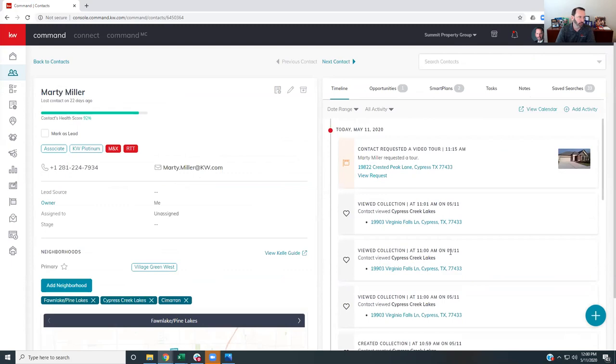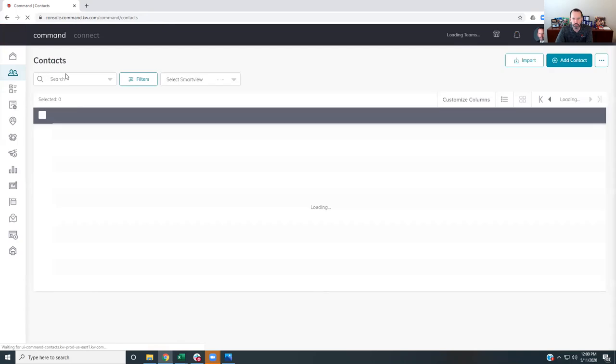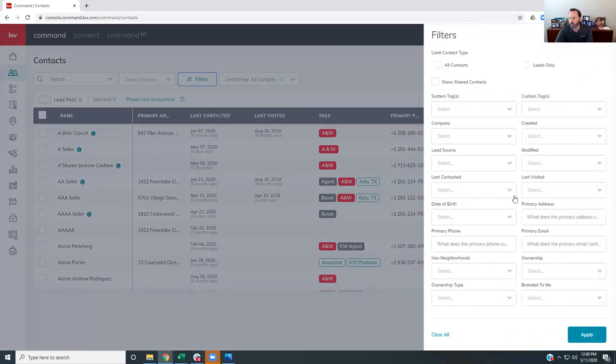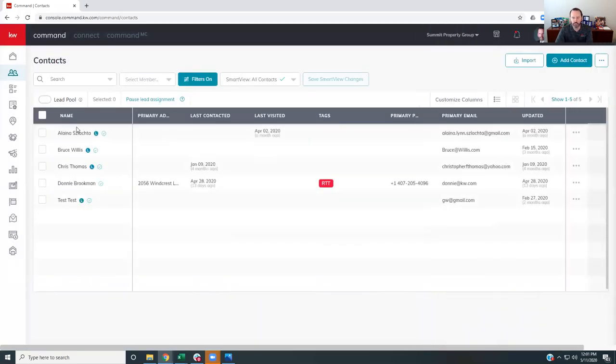Kenny, no, there is no notification on download. However, if you want a list of who has downloaded your app, you can come into contacts. You're going to click on filters, and here's the filters button, right? And then the bottom right filter is relatively new. It's called branded to me. You can select yes, apply, and then see all the people that have actually downloaded your app.